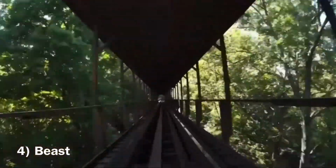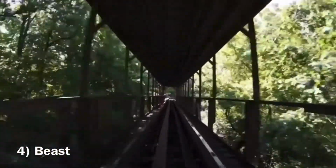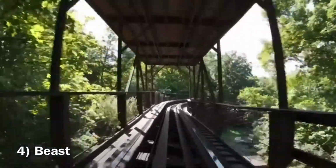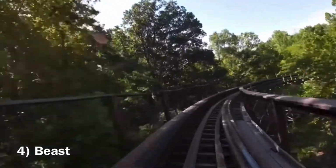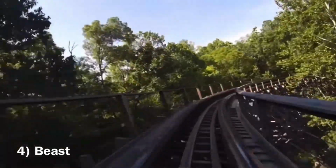A lot of the turns, well, some of them might be a little slower. They still give some really good laterals. And it has plenty of tunnels. Flying through the woods is just really awesome. And then that second half with that helix is just insane. It has an incredible sense of speed. I love that tunnel.